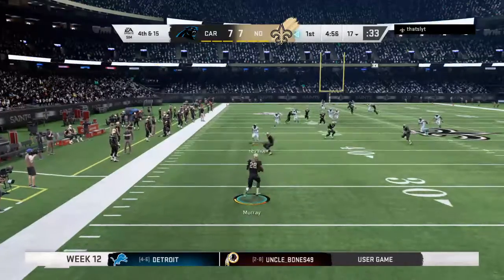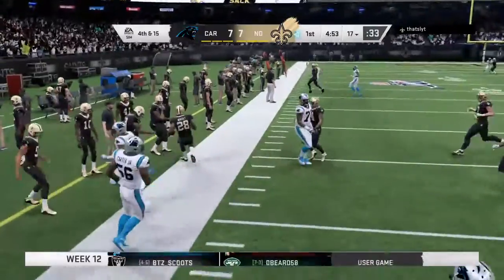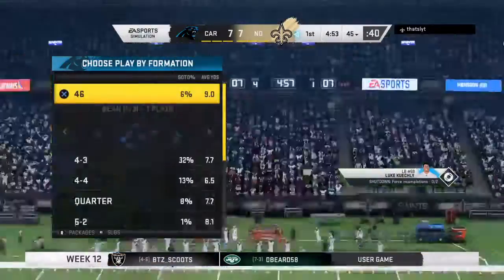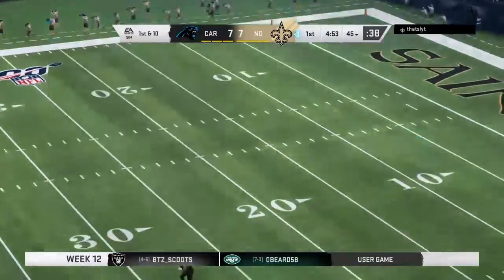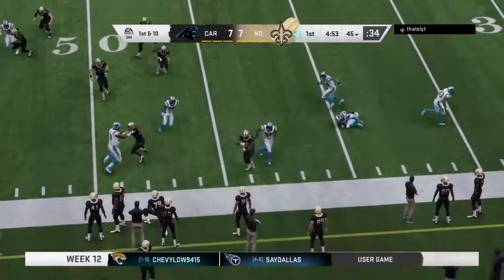That's a pretty good first step right there. Taken from just outside the 30. And he's going to be out up around the 45-yard line. Nice job bringing that one back. 14 on the return. And the Saints will take over with a 1st down and 10.